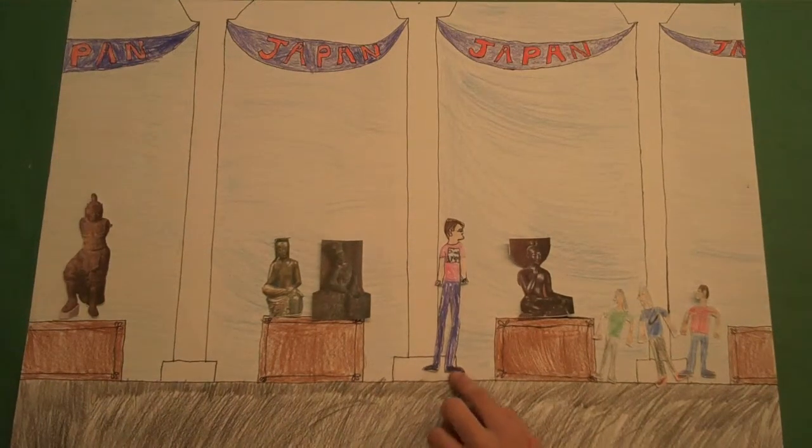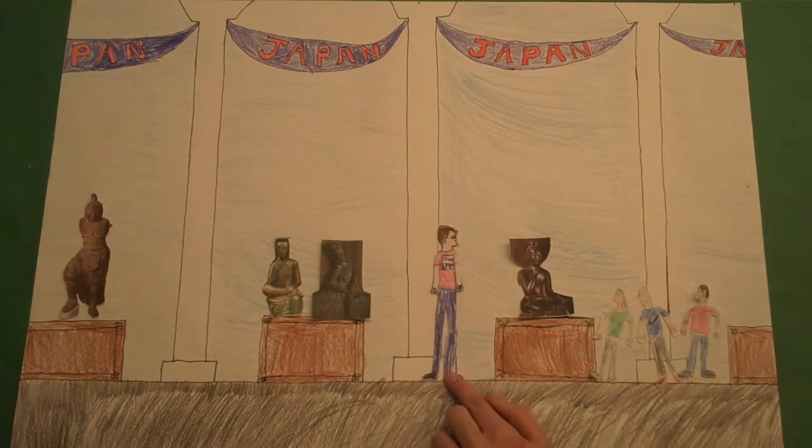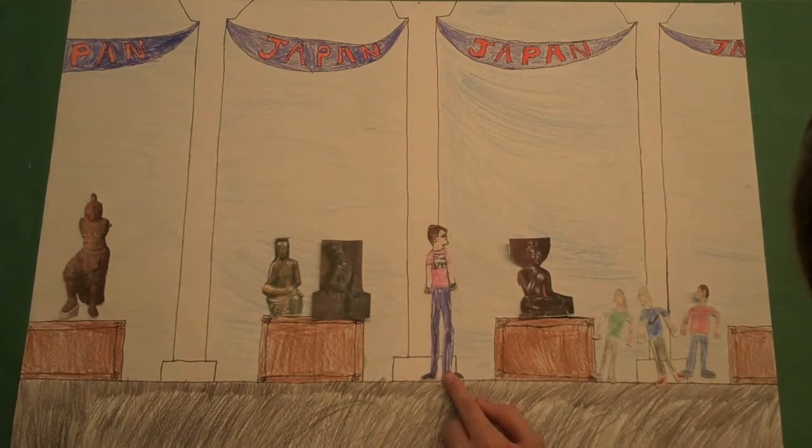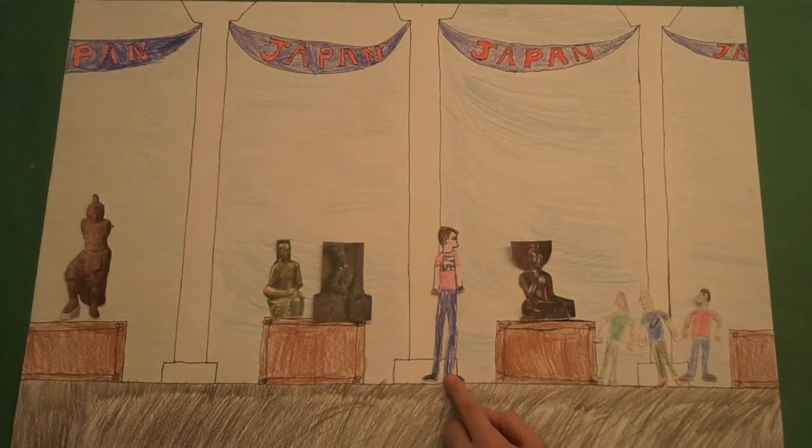Welcome to the Japanese Art Exhibit. This tour will guide you throughout the ages of Japanese art. Japan was a great innovator of Asian and Buddhist styles. Ideas from China, India, Korea, and other countries' art were changed and improved in Japan.